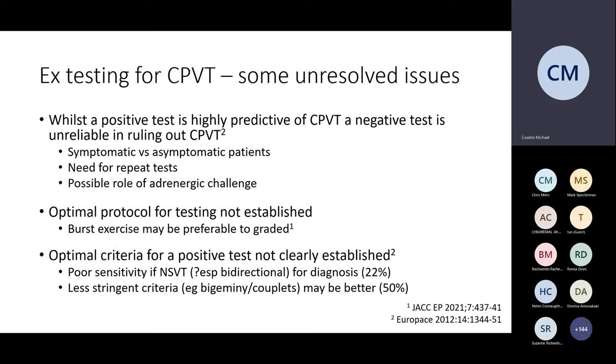Whilst a positive test is highly predictive of CPVT, a negative test is unreliable in ruling it out. Now, there may well be a difference in the predictive value, sensitivity and specificity when comparing symptomatic patients to perhaps asymptomatic first degree relatives. But even in symptomatic patients, the reliability of inducing arrhythmias on exercise tests cannot be guaranteed, and repeat tests are often needed.